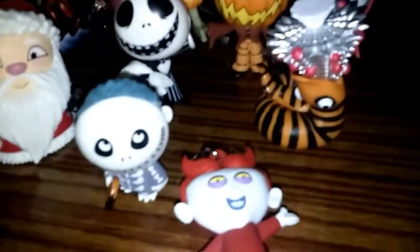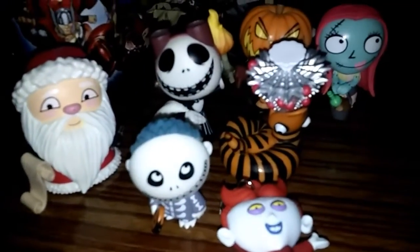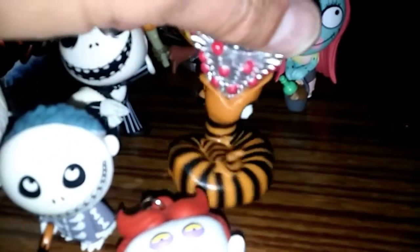And I'm happy with these. Can't go wrong. Yes: Santa, Barrel, Jack Skellington as Pumpkin King, the glow-in-the-dark Sally, and the other snake exclusive from Hot Topic. So two out of three Hot Topic exclusives, and this cool keychain.